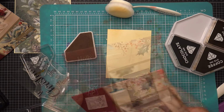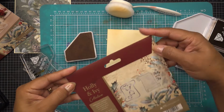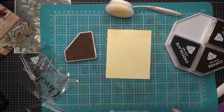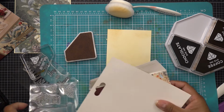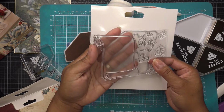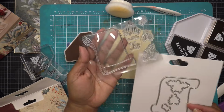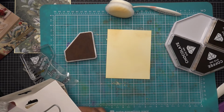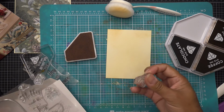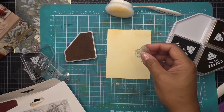And then I grabbed, excuse me, my voice is already trying to leave me. Oh my goodness. I'm gonna grab this guy and do a little stamping. How cute is that? That's a really nice size scroll. Look at that. I mean, cute, right? Okay, and I'm just gonna grab these guys. I'll take like this one for now.